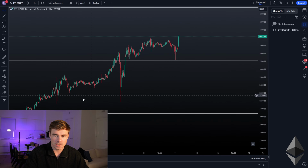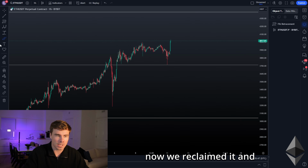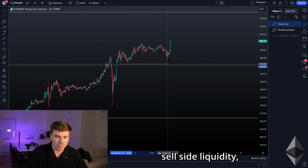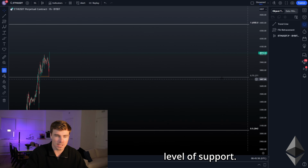level over here. Then around this quarterly level we were hovering around, we were getting a little bit of a flash dump. Now we reclaimed it, and then over here we can see that we sweep the sell-side liquidity. Where does the price bounce from? Exactly, it bounced exactly from that quarterly level of support.